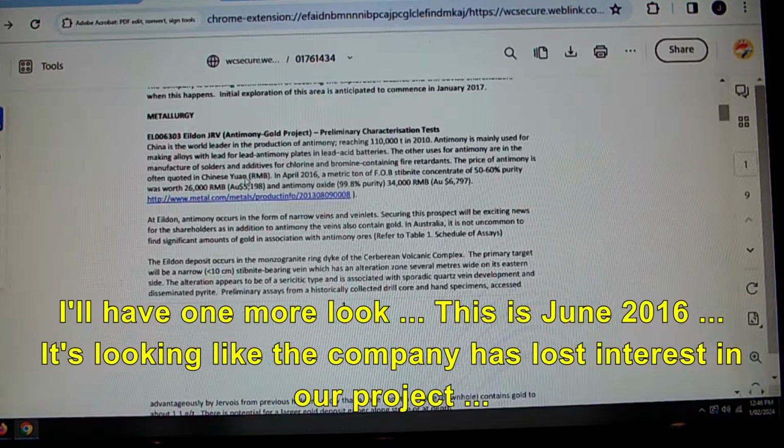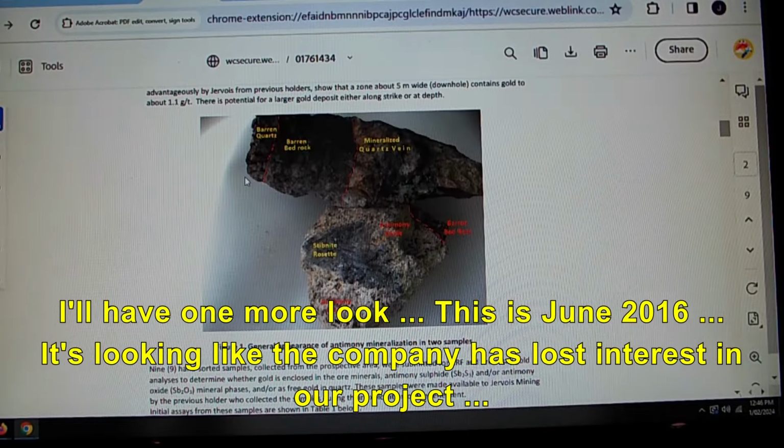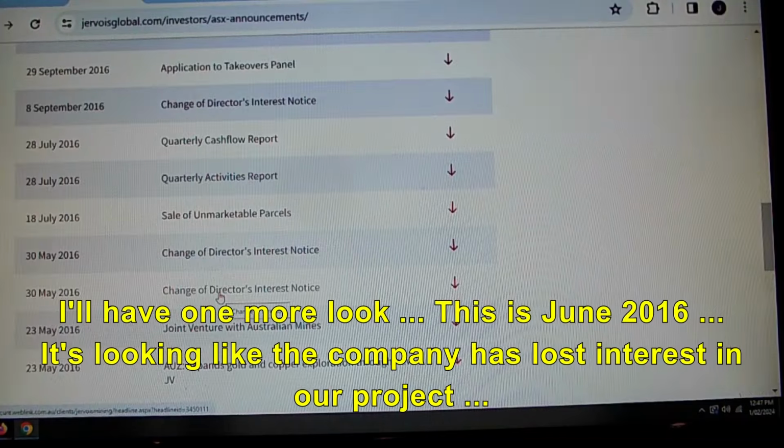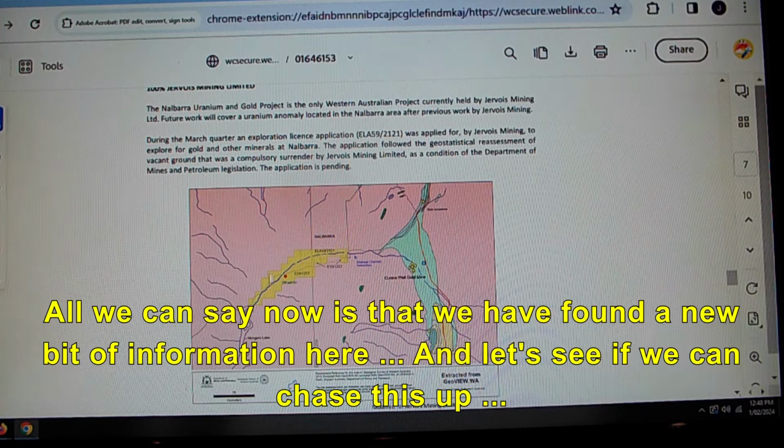We'll have one more look. This is June 2016. So it's looking like the company has lost interest in our project. So all we can say now is that we found a new bit of information here, and let's see if we can chase this up.